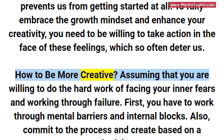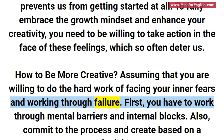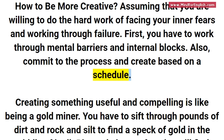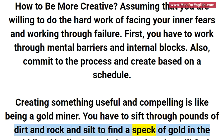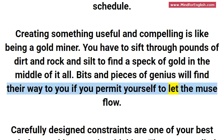How to be more creative? Assuming that you are willing to do the hard work of facing your inner fears and working through failure. First, you have to work through mental barriers and internal blocks. Also, commit to the process and create based on a schedule. Creating something useful and compelling is like being a gold miner. You have to sift through pounds of dirt and rock and silt to find a speck of gold in the middle of it all. Bits and pieces of genius will find their way to you if you permit yourself to let the muse flow.